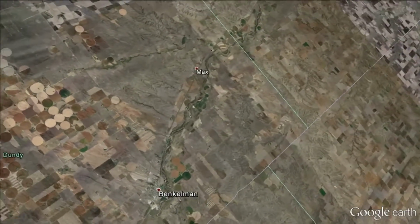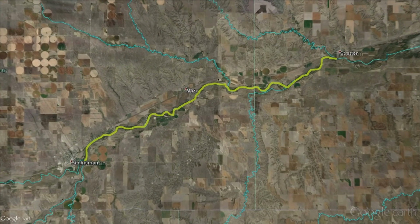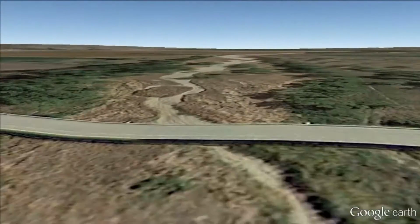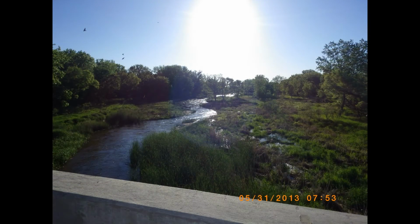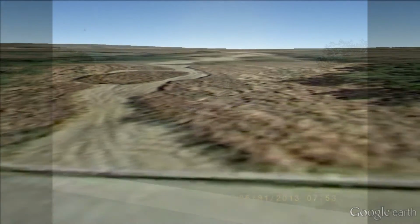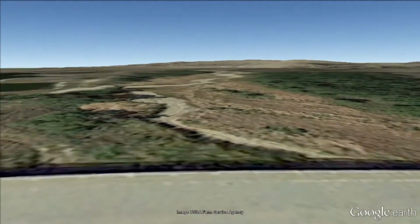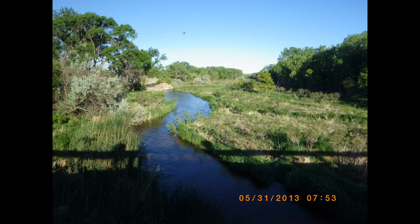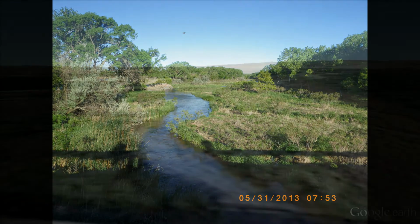Finally, the last reach of the Republican River before the Stratton gauge stretches over about 18 river miles from Benkelman, flowing from the southwest to the northeast. A few minor tributaries in the community of Max, Nebraska are found within this reach. Downstream at the Stratton gauge, the Republican River flow is measured for a final time before flowing into Swanson Lake. On the date of these photos, May 31st, 2013, the river flow was gauged at 83 cubic feet per second.